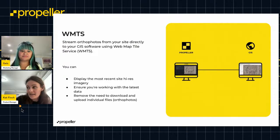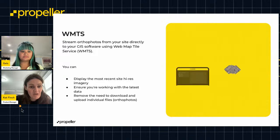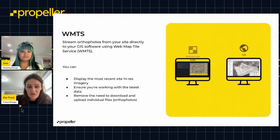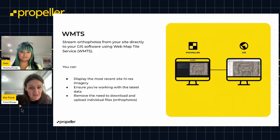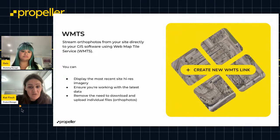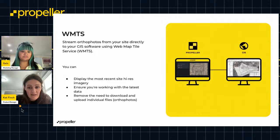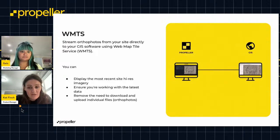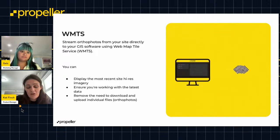Yeah, so an even faster way to get access to your data is to stream it using WMTS. At the moment we support it in GIS software, so you can stream the latest survey and use it as a base map in your software, so that it's always as accurate as possible, and you can use it as the base for everything that you do.